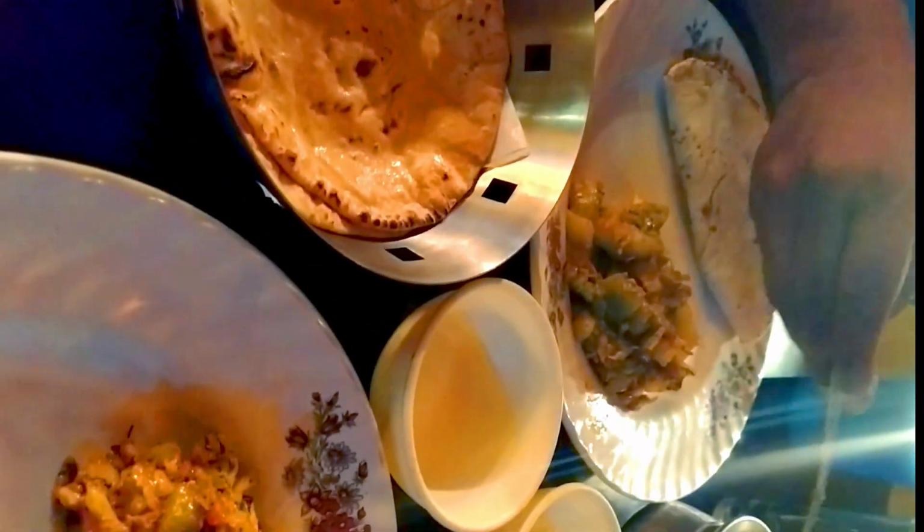Now I'm hungry and my dinner is ready. Let me taste the uniqueness of Rajasthani cuisine.